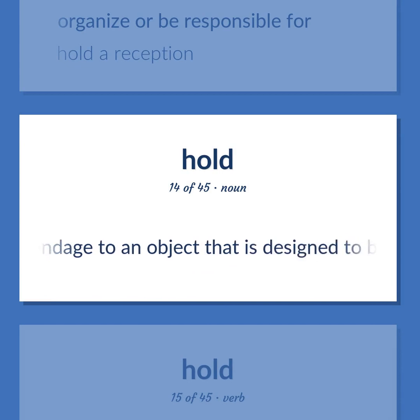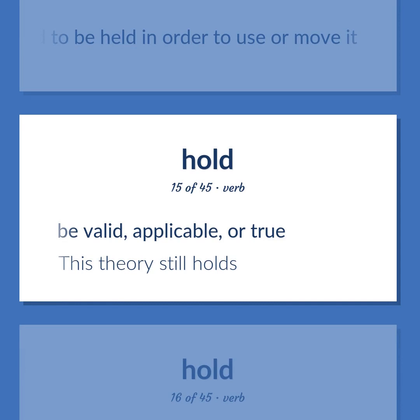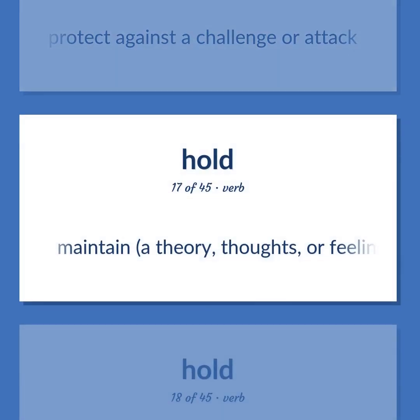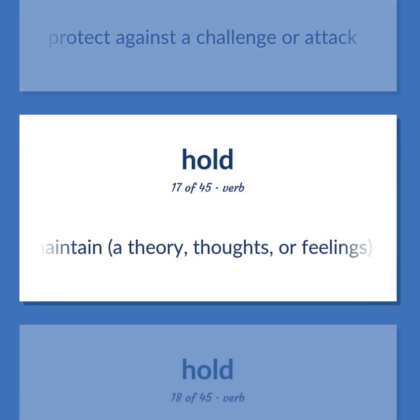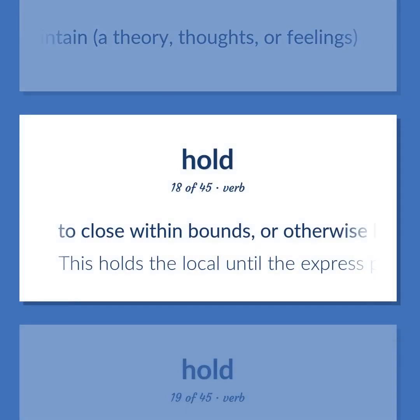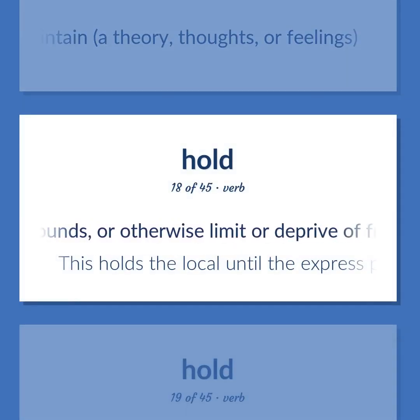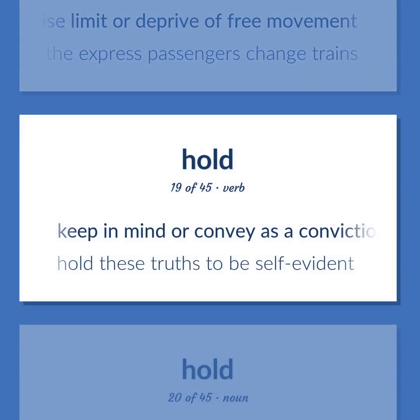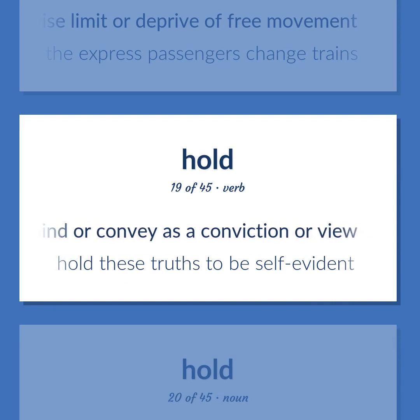The appendage to an object that is designed to be held in order to use or move it. Be valid, applicable, or true. This theory still holds. Protect against a challenge or attack. Maintain a theory, thoughts, or feelings. To close within bounds, or otherwise limit or deprive of free movement. This holds the local until the express passengers change trains. Keep in mind or convey as a conviction or view. Hold these truths to be self-evident.